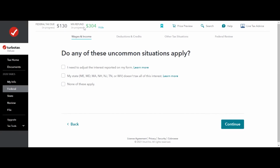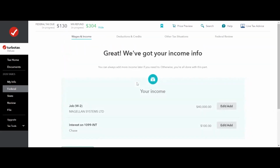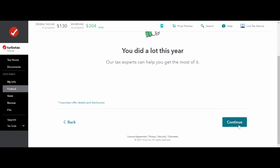So see, these numbers just adjusted. If you didn't see that, go back and watch again. But these numbers adjusted because they count that interest as income. So because my income's going up and I didn't pay taxes on those, my refund here is going down, and my what's due here is going up as well. Okay, so uncommon situations, again, none of these apply to me. So they're wrapping this up. We've got all that info, wrap up income. Yes, I did a lot this year. I'm very proud of myself.